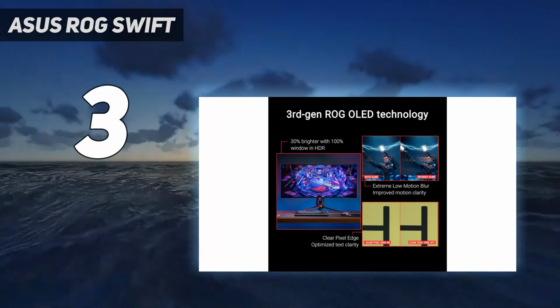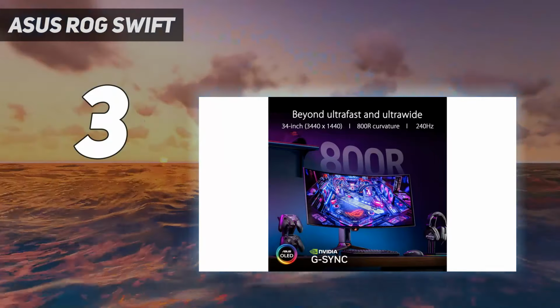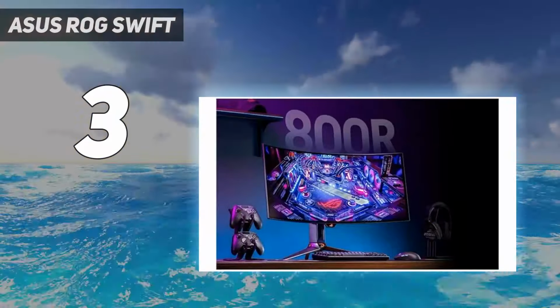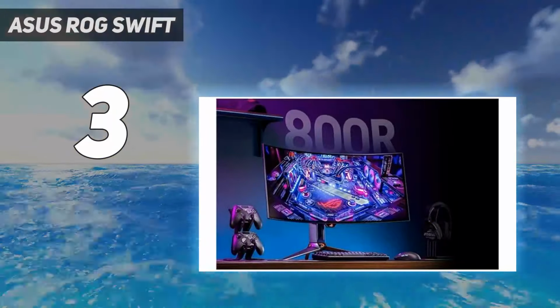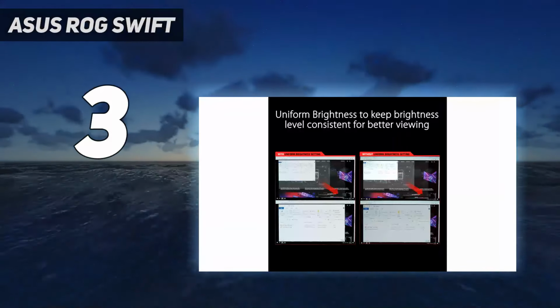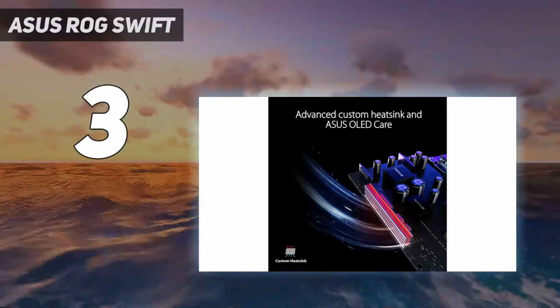At number 3. Asus ROG Swift. The best 240Hz ultra-wide monitor for gaming is the Asus ROG Swift OLED PG34 WCDM. This new arrival is one of just a few second-generation OLED gaming monitors currently on the market, and it's fitted with one of LG's extremely fast OLED MLA Gen 2 panels.